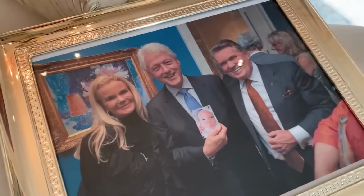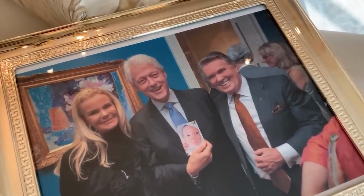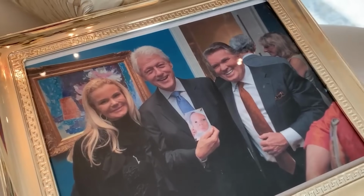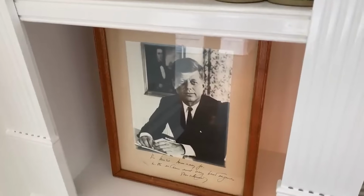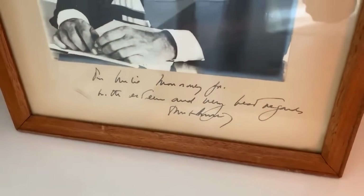I love this one. This is my husband, Jack Quinn, who was White House counsel in the Clinton administration with President Clinton in the Clintons' home about a month after our son Storm was born. And I love this because President Clinton is holding a photo of Storm, which he inscribed with a really cute inscription. "Storm, you look good and calm. Congratulations, Bill Clinton." This is a photo from President Kennedy to my father. My father was chief of staff to a cabinet member in the Kennedy administration. Democratic blood flowing through my body.